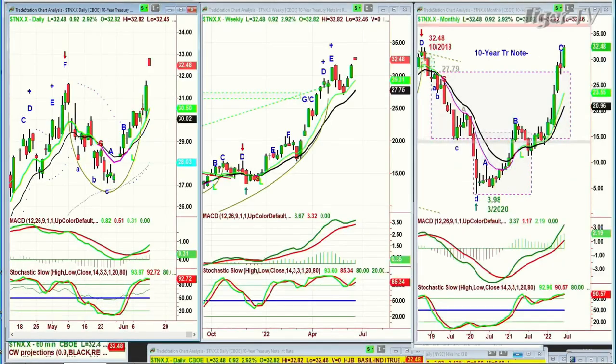But if that yield, if the 10-year yield continues to break out like it does, 32.48 was the 10-year yield back in October.